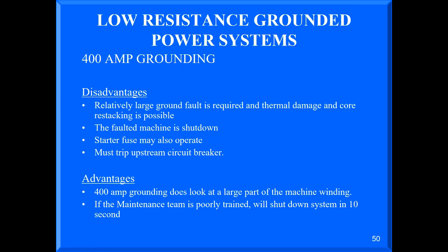There's some advantages and disadvantages to low resistance grounding. I'm still going to have a relatively large ground fault current, 200 to 400 amps. So I'm going to need to shut the system down in 10 seconds. The faulty machine is definitely going to be shut down. The starter fuses may also operate. And I must have an upstream breaker. So if they don't trip, I trip the main breaker. The advantage is I do look at a large part of the machine windings.